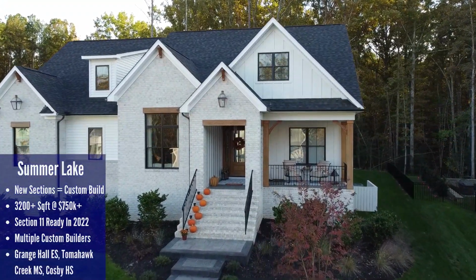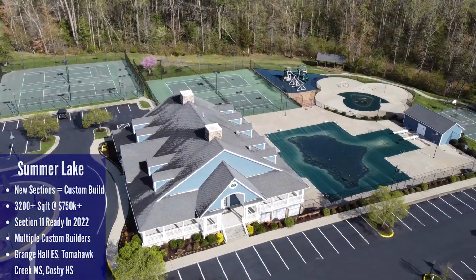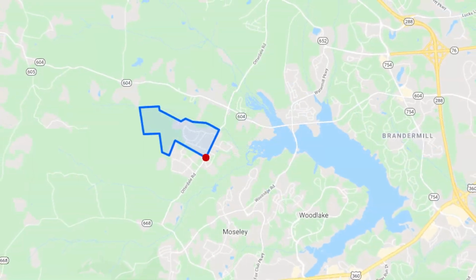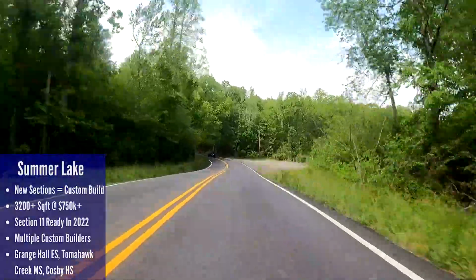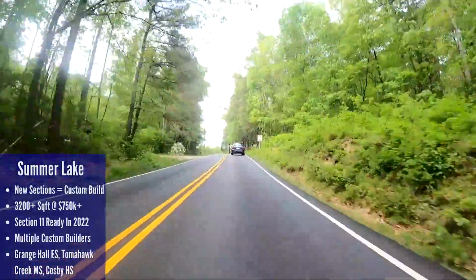You can find nice lots with some trees remaining, and the HOA provides nice amenities, including a pool with a clubhouse, tennis courts, open fields, walking trails, and more. The downside to being here is you are smack dab in the middle of Otterdale Road, so there is no real way to avoid this twisty-turny country road as you travel outside the neighborhood. And if you get stuck behind any slow-moving vehicles, there aren't any opportunities to pass.